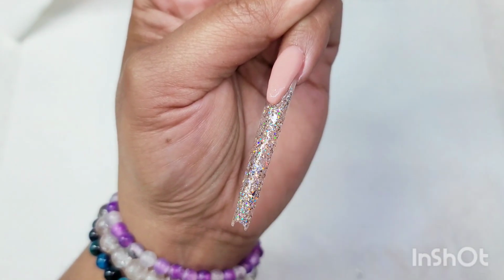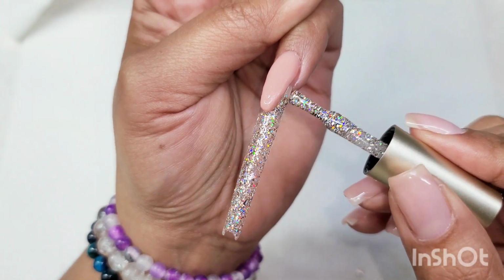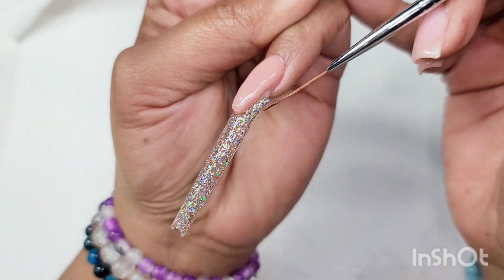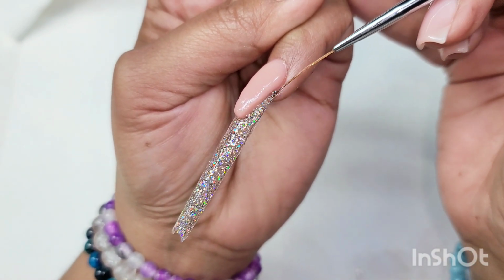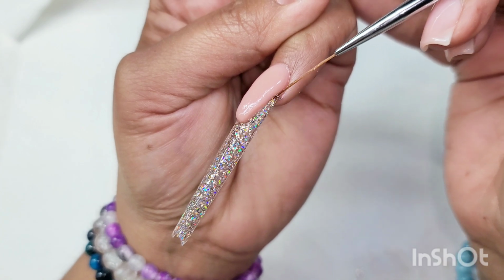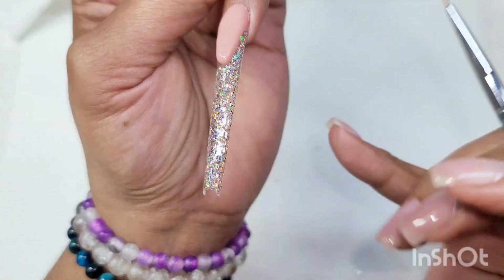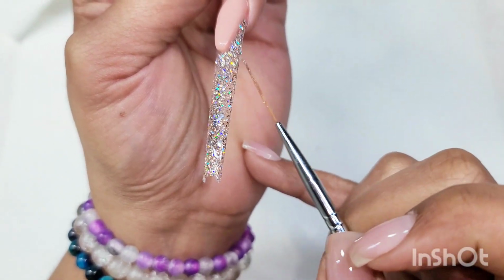Because again, this is a freestyle set, so I didn't know where the set was gonna take me. I was just going with the flow. But I mean, it's okay. I'm pleased. I like it. It's beautiful. I hope you like it. I would ask which one is your favorite nail, but they all look the same. The only difference is the color.